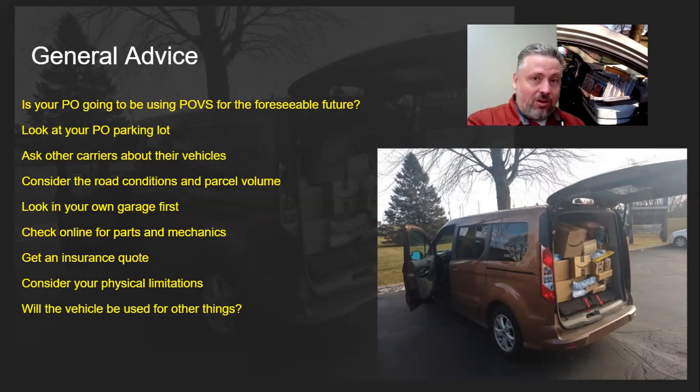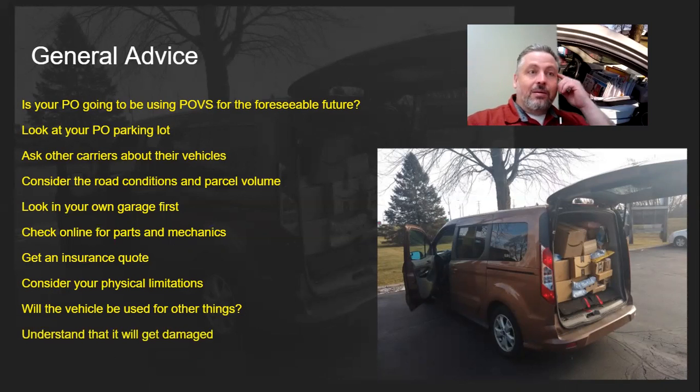Are you going to get something that's only going to be for mail? Do you need something that you can pick up your kids with, tow a boat with? What else are you going to use the vehicle for? Consider that before making a purchase.